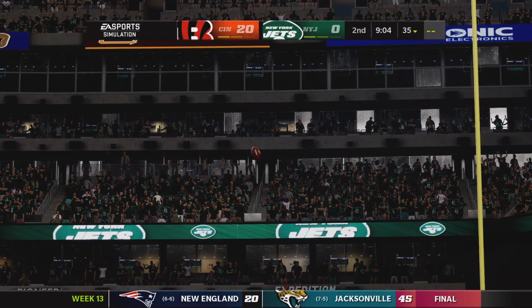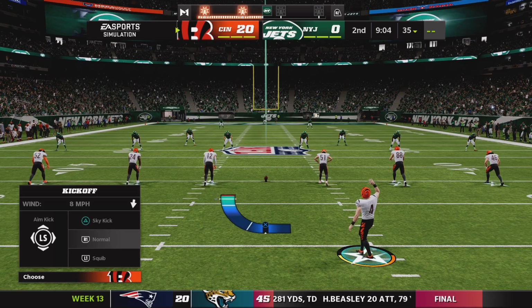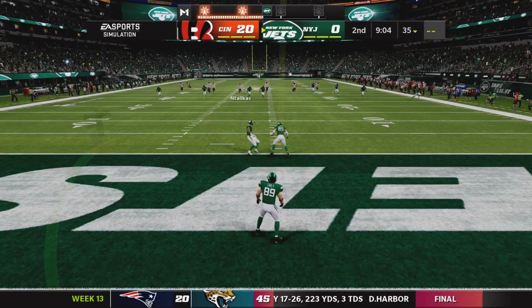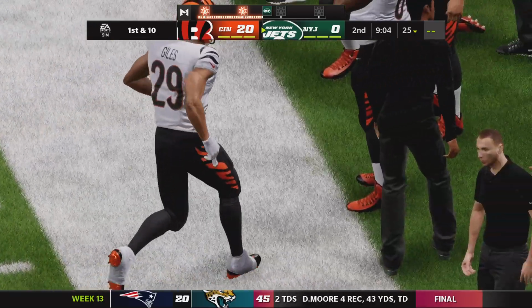So a long drive gets them down inside the 5, but ultimately they settle for just the field goal. And I have to think that if maybe they were a yard closer, that would have made their decision tougher, and I think they likely would have gone for it. But in this situation, they just decided to take the 3, and I think it was a smart move.